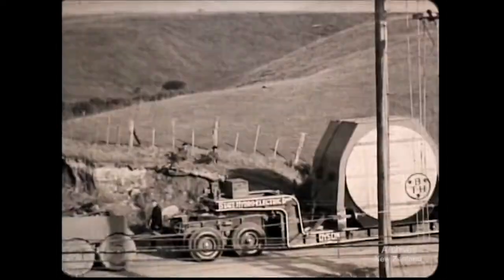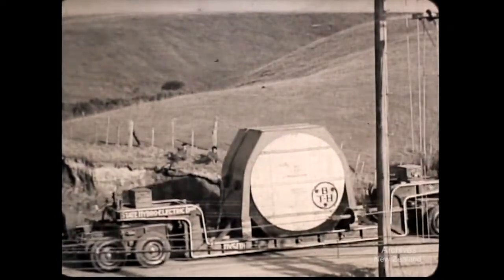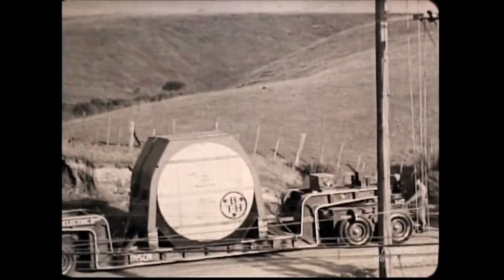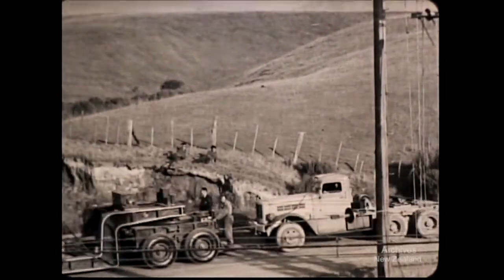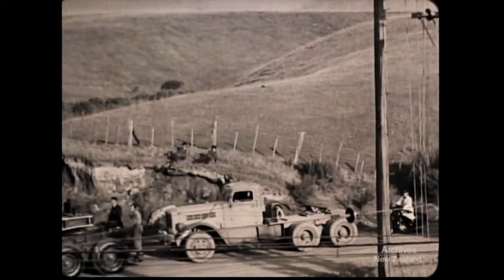Underway again, the unit rolls down to Paikokoriki, where it will be loaded onto a train. At 76 tonnes, it's a record weight for New Zealand roads and a successful combined operation by the Hydro Department, the Public Works and the Transport Department.